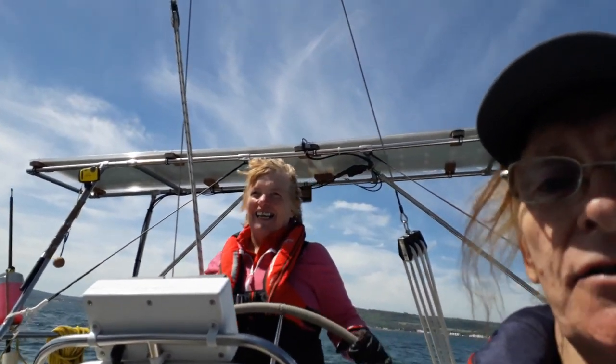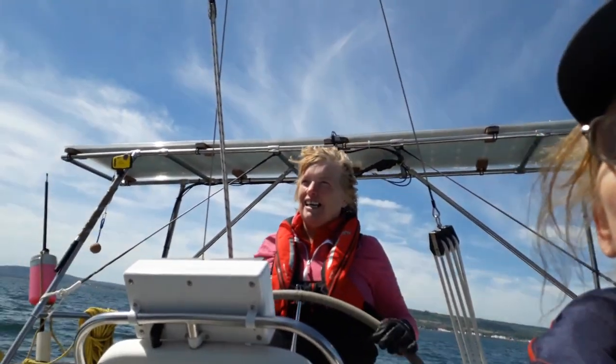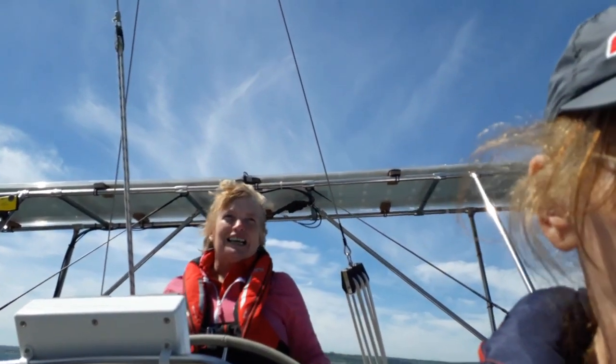Helmswoman Gaynor is doing the helming thing. I'm doing a bit of hand steering because I need some practice. Well, we both do. We've been sitting on our backsides locked down for the last couple of months, and you know what? You just get out of practice, don't you?